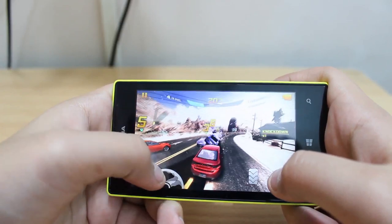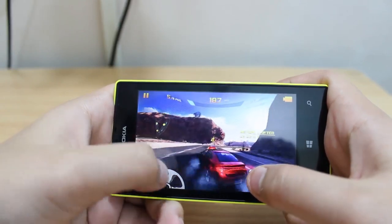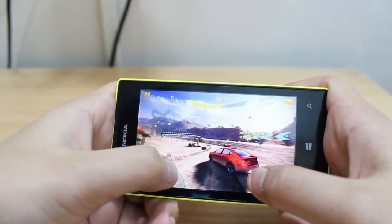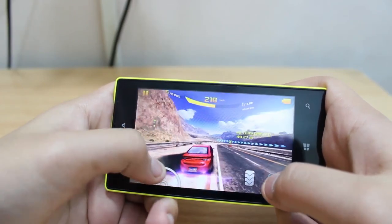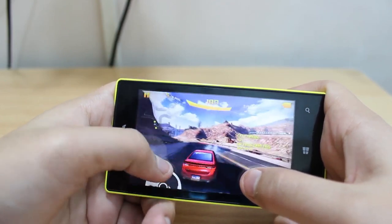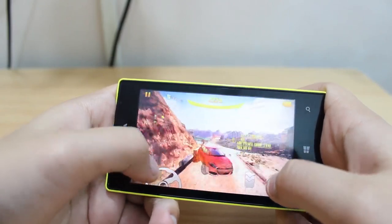Now let's take a look at the last game of this video and the most popular racing game, Asphalt 8. We really enjoyed playing this game on the Nokia Lumia 525. This game was very playable. Graphics were great. We could notice a little bit of hiccups at times. The game was very playable, no issues while drifting. Touch response was also very good. But it was not the smoothest of all.